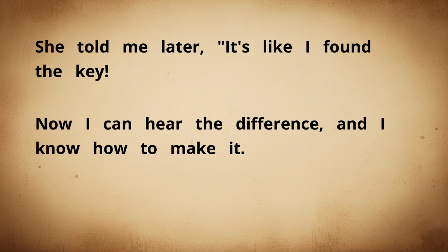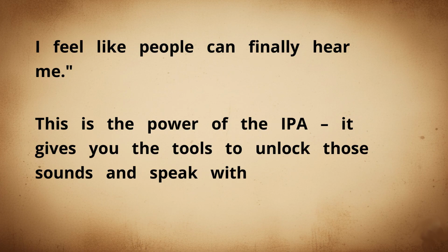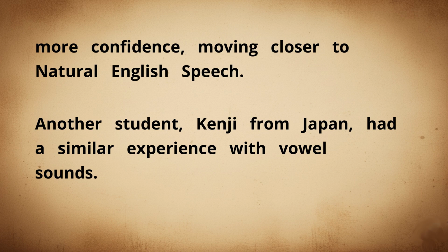She told me later, "It's like I found the key. Now I can hear the difference and I know how to make it. I feel like people can finally hear me." This is the power of the IPA. It gives you the tools to unlock those sounds and speak with more confidence, moving closer to natural English speech.